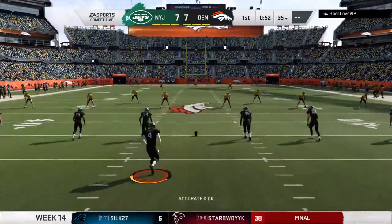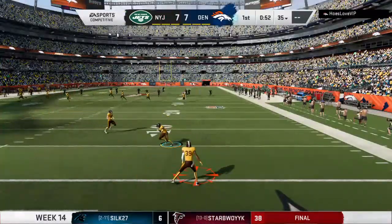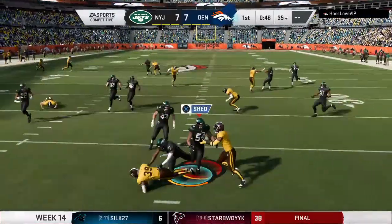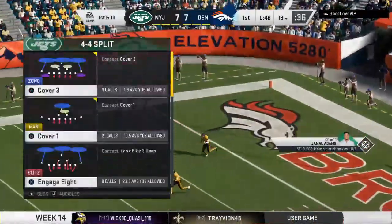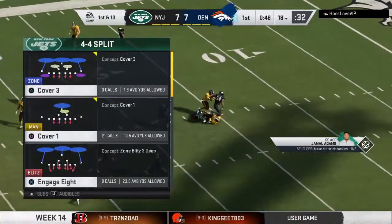So all even at 7 now as they kick it away. This is fielded at the goal line. The Broncos take over 1st and 10 at their own 18-yard line.